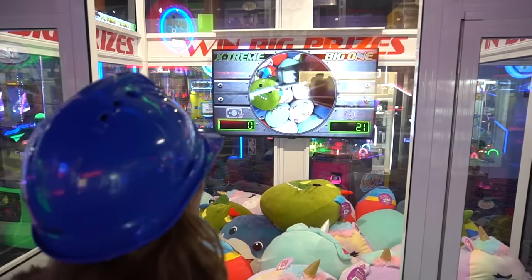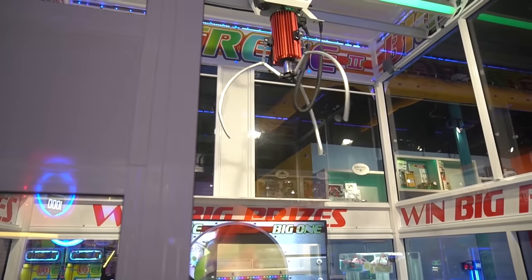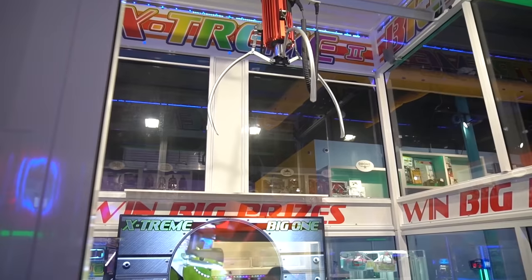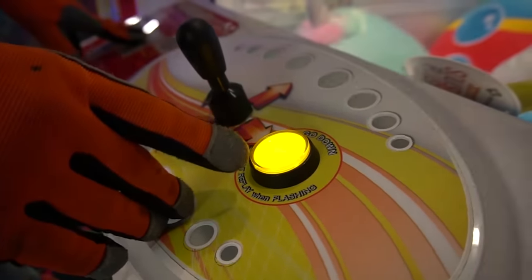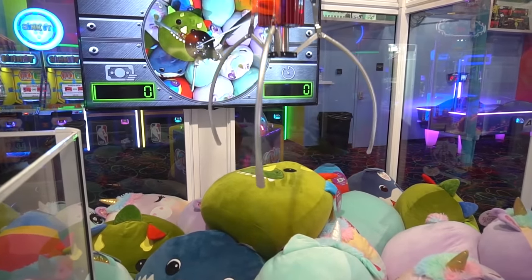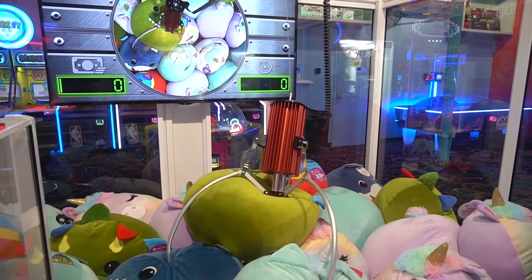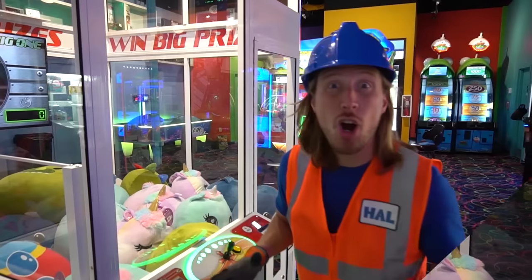Oh, let's see here. Okay, all right. How about that little green guy? He looks kind of cool. Let's see if we can get him. Let's see. That looks really cool. And then we get to push this really cool button. Here we go. And it drops the claw down. Oh, good job, good job. Let's see if we got it. All right, my friends.